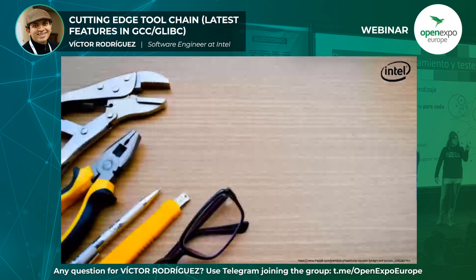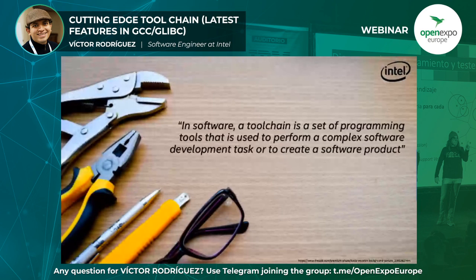In software, a toolchain, and you might wonder why they label these as a toolchain. Well, a toolchain is a set of programming tools that is used to perform a complex software development task or to create a software product. So these toolchains that we have over here, which are free to use, free to modify, and free to make releases and include in our projects, are the set of elements that will be useful as the tools that we see in this picture to create our projects, right? For sure, the GCC compiler has been one of the most used, but there are other components hiding that are useful for us every day.